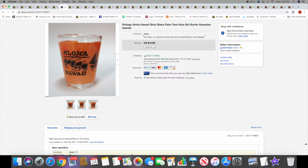All right, next I sold the shot glass, $13.99 with free shipping. This one was actually listed for a while. This did not come out of that free lot. This came from, I think, another free lot earlier on, and the photo was even really blurry on this, but this sold for, like I said, $13.99 with free shipping.